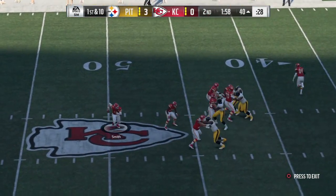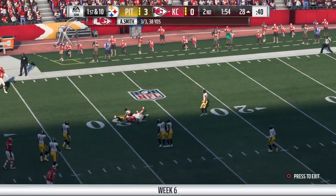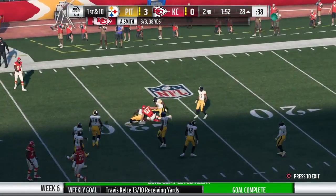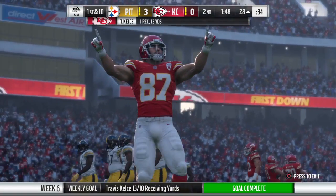Now a first down throw. It's Smith, and this one caught by Travis Kelce. And he's going to get this inside the 30. The Chiefs have got the passing game rolling a bit.